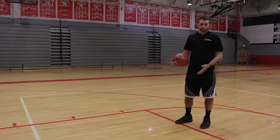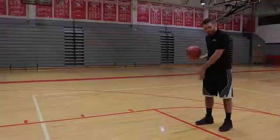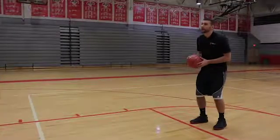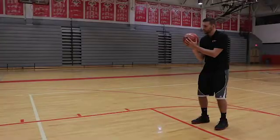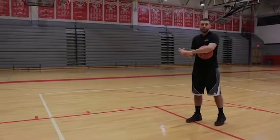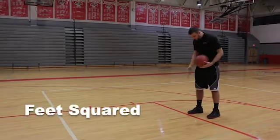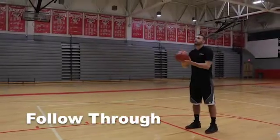Basic shooting form starts with your feet. So you want to make sure that your feet are square to the rim, and you want to have your guide foot, since I'm right-handed, my guide foot's going to be my right foot, slightly in front of my left foot. Knees are going to be slightly bent, elbows in, elbows under the ball. I've got my wrist back, so the wrist is cocked back, fingers are on the laces of the basketball, guide hand on the side, and when I follow through, I want to make sure that it's releasing off of either my middle finger or my pointer finger, depending on the type of shooter that I am. So again, starting from the bottom, feet are squared, right foot in front, knees bent, elbows in, guide hand, following through with the right hand.